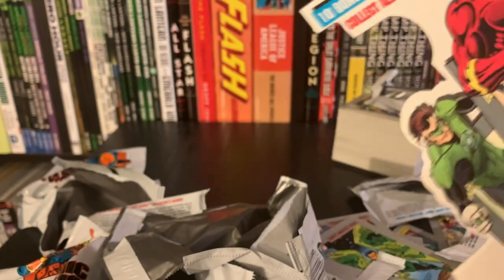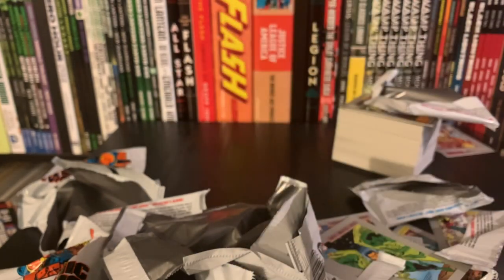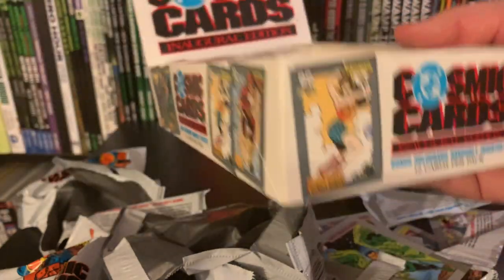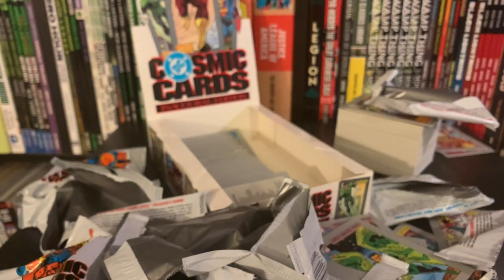Check them out. They are right there. Boom. DC Cosmic Cards. I'm going to double check this set. Maybe I'll have an entire another set. If I have an entire another set, check out the Lantern Cast Twitter. I will absolutely let you guys know with a quick update as to if I do indeed have another complete set. And if I do, I'll go ahead and give it away.